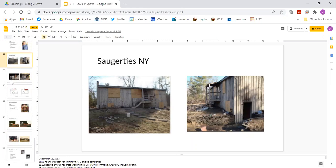So this one is in New York, and I'm not going to even attempt to pronounce that. This is just a single story residential structure. This is December 19th, 2015. The call goes out at 1858 for a chimney fire.